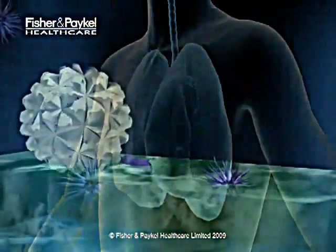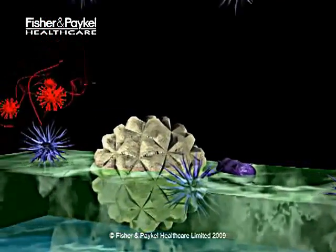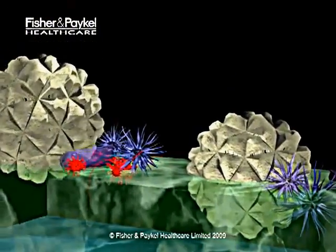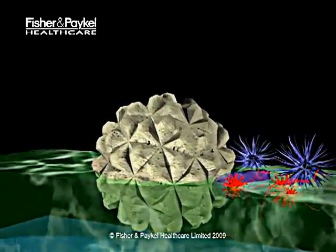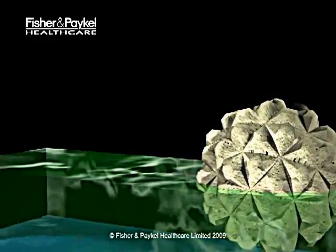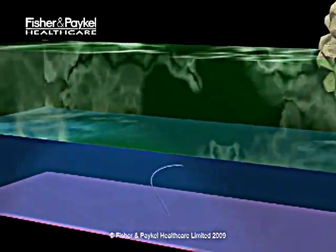These foreign particles, viruses and bacteria, are trapped in an extremely sticky mucus layer lining the airways. Mucus carries the trapped material into the larynx in a process known as mucociliary clearance. The physiology of this clearance process isn't completely understood yet. Research continues, but let's take a close look at what we do know.